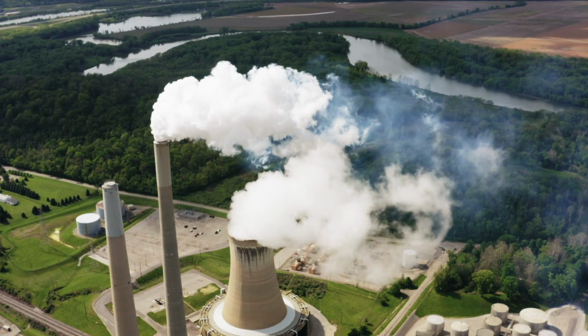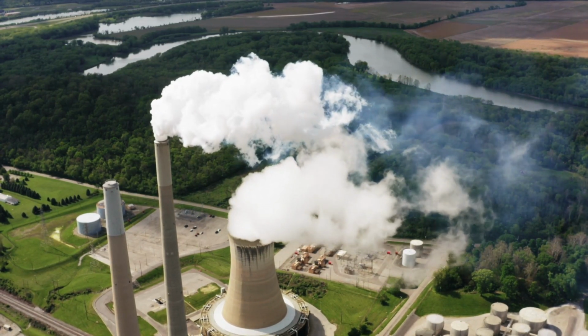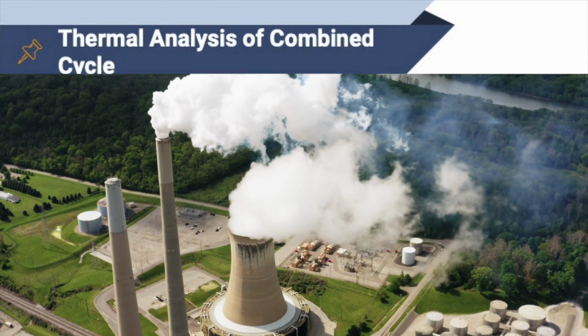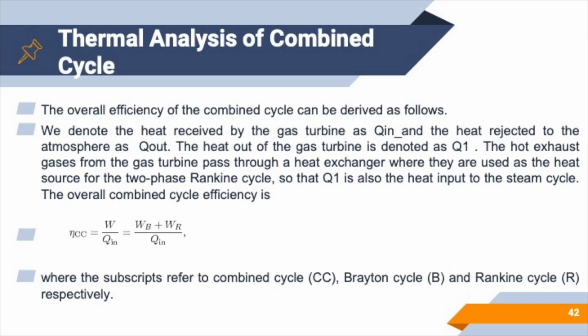So, the overall efficiency can now be derived. The heat received by the gas turbine is Q in, and the heat rejected to the atmosphere is Q out. The heat out of the gas turbine is denoted by Q1. The hot exhaust gases from the gas turbine pass through a heat exchanger where they are used as a heat source for the two-phase Rankine cycle, so Q1 is also the heat input to the steam cycle.